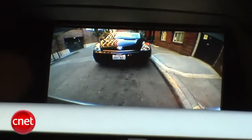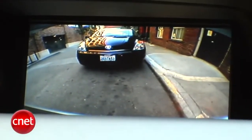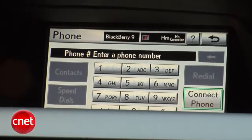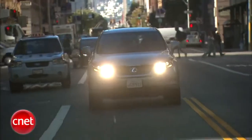By the way, when you option up the navigation package, you also get the backup camera, which is pretty basic. We don't even have trajectory or distance lines, just a view out the back. Oh, another note about the Bluetooth hands-free, there are 2 levels in this car. If you get the nav package, it bumps you up to enhanced Bluetooth, which has phone book transfer capability.